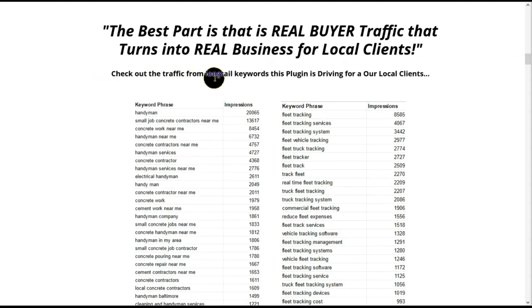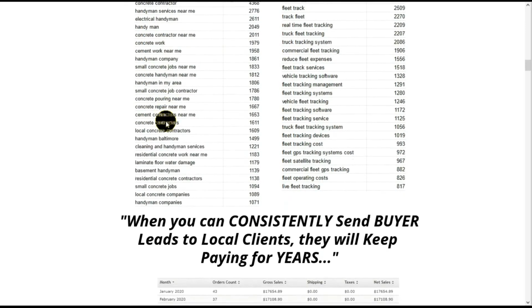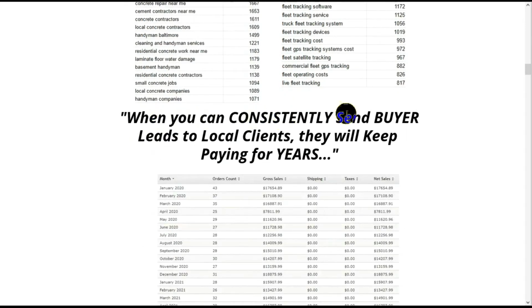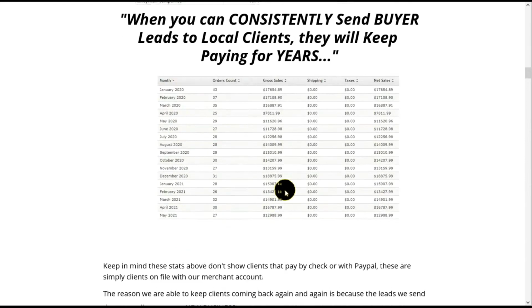Check out the traffic from long-tail keywords this plugin is driving for our local clients. And he's got keyword phrases: handyman small job, concrete contractors near me, concrete work near me, handyman near me, and so forth. When you can consistently send buyer leads to local clients, they will keep paying for years. And he shows that they started January 2020 and May 2021, and they're still making money.